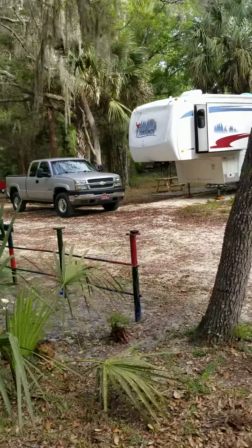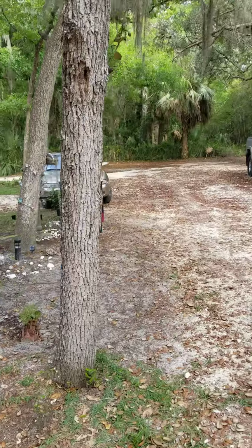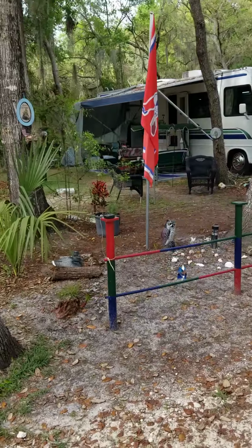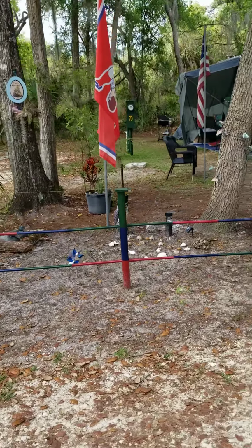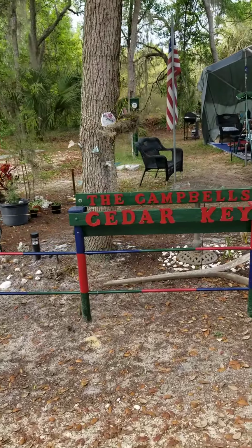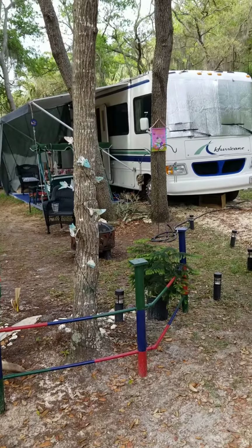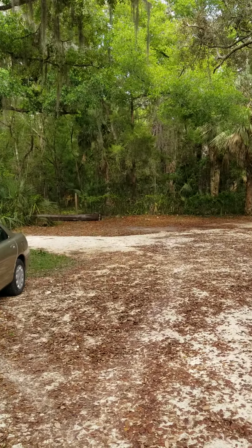The place in the summertime, everybody leaves. It's empty. But this fence I made out of old PVC that the guy had laying around, and I painted it, and I made this little thing out of wood, Campbell's. And that's the camper there. We're at the end, which is nice, all woods.